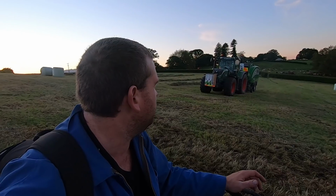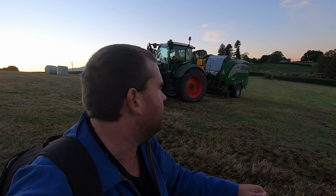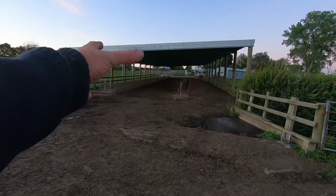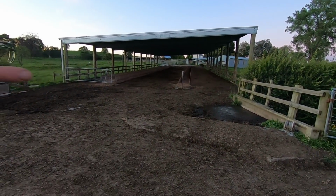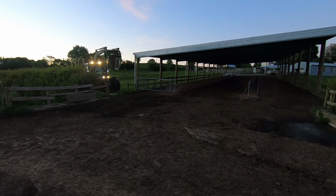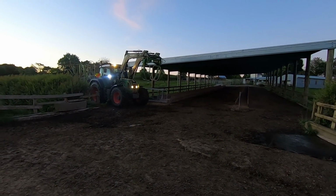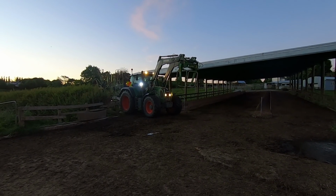I don't know if I'm going to be able to get you too many drone shots tonight. It's just getting a little bit dark, and the light's just a little bit hard to work with at the moment. So I think these boys are going to be finishing up in the dark. But I'll try and get as much as I can for you. It's really good having the feed pad roof, but the only problem is you can't get tractors and stuff through or under there, these big tractors, so you've got to bring them around, which is a little bit of a pain, but it just takes a little bit longer. It's no biggie, I suppose.